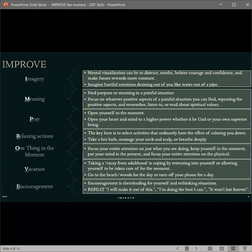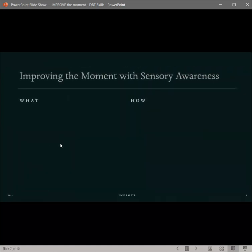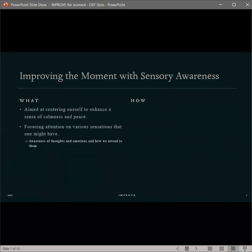Encouragement is cheerleading yourself and rethinking situations. So cheer yourself on, give yourself: I will make it out of this. I'm doing the best that I can. And this pain won't last forever. And then repeat it. We are humans. We need repetition. Now we're going to combine these factors to improving sensory awareness with what it is.